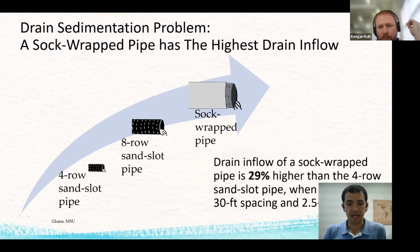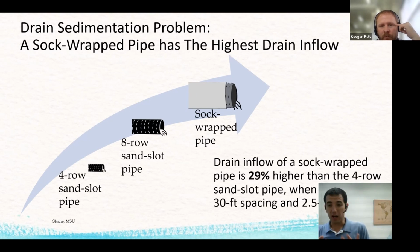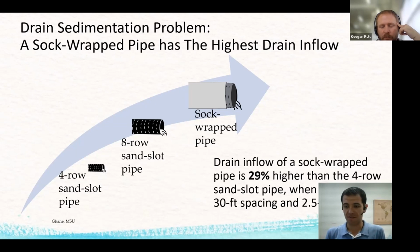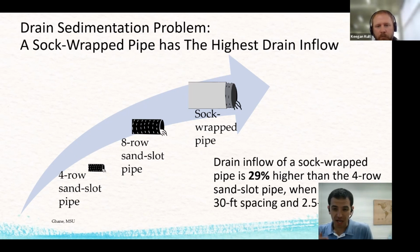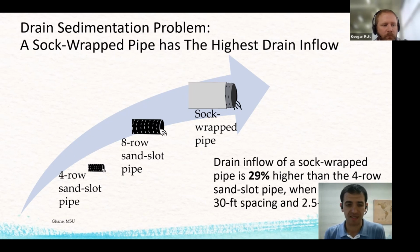The research showed that the sock pipe removes water much more quickly than the 4-row sand slot pipe. If you ask how much, let's say you have a 30 feet spacing and 2.5 feet drain depth, the one with the sock is going to have a higher drain inflow by 29% compared to the 4-row sand slot pipe, and that's huge. That translates into several hours. It could be up to 5 or 6 hours if you want to lower the water table from the surface to 30 centimeters or 1 foot. So that's big. That's important. The choice of pipe matters, and I've drawn it in the same order: the 4-row, then the second fastest, the 8-row, and then the fastest is the sock pipe.